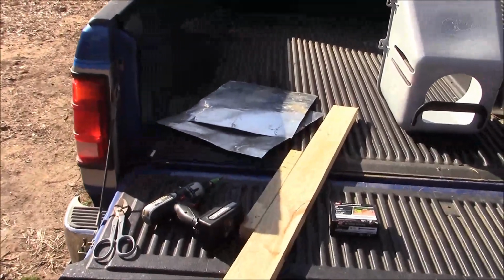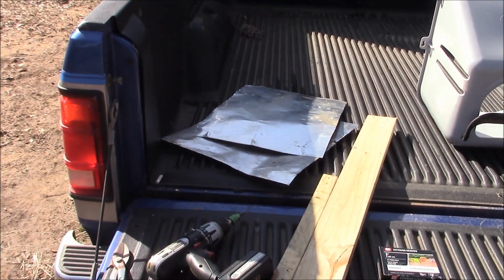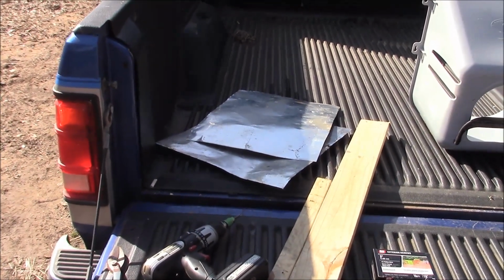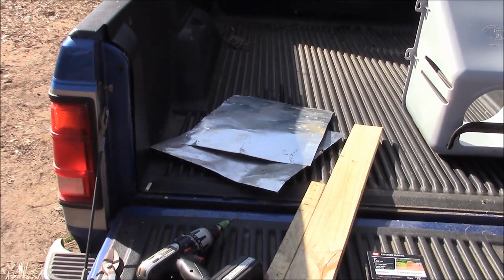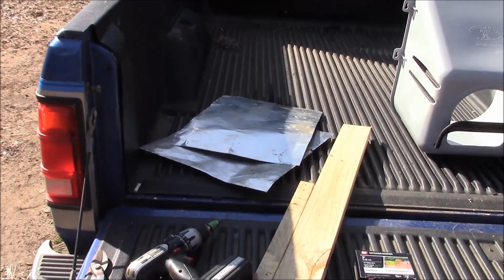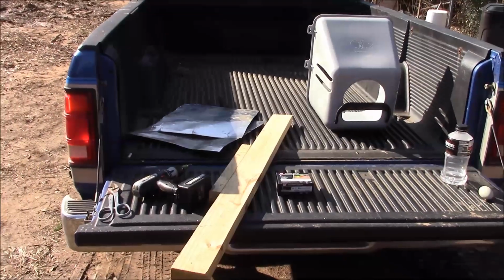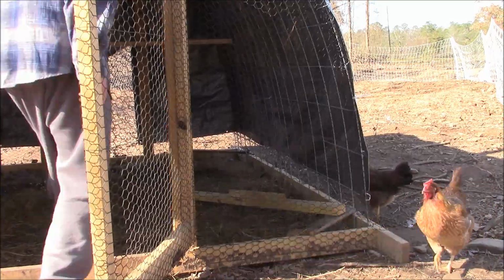So what I did is I cut some of this aluminum that was left over from the little white shed that was torn down out in the country out front. I just salvaged 2 pieces of that. I'll probably just use one for this one, and use that as the backing. And here we go.